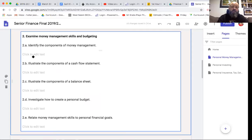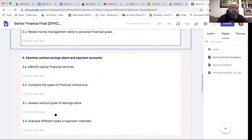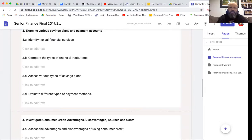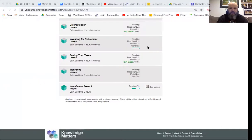So if you want to explain that to me in text, you can. If you want to post pictures, I would just say try to put a little bit of an explanation that goes along with it. But you just need to tell me about these 5 things, how you did it. Same thing down here. Examine savings plans and payment accounts. Identify typical financial services. If you just go to this and click on the bank, these are typical financial services that a bank has.